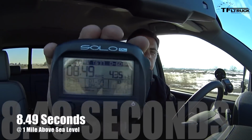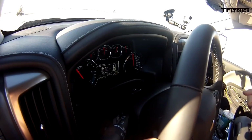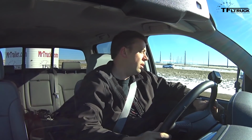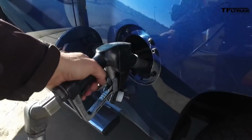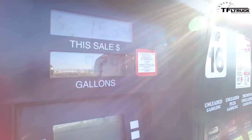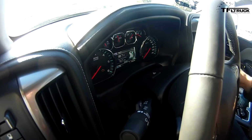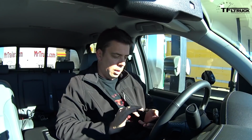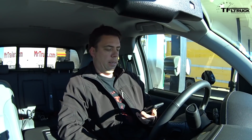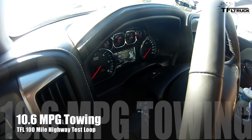And a little bit better result, 8.49. On gentle downhills, cylinder deactivation is working using tow haul mode in the Silverado 5.3. The computer average says 10.7 mpg, so 98 divided by 9.246 equals, ta-da, 10.6. That's actually very close to what the computer said.